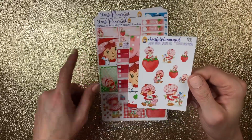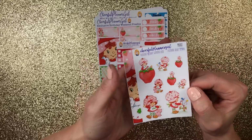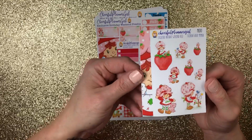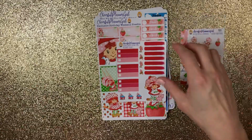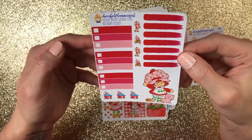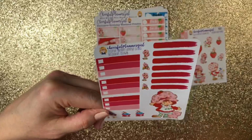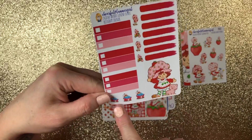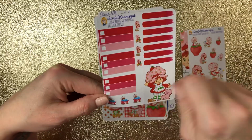So this was the Facebook group member exclusive. And here were the deco. Look how cute that face is. Come on, guys, so adorable. And then, again, extra, the Instagram follower freebie. It had the half boxes, and then the deco full box, and then Strawberry Shortcake, and then the washi strips.